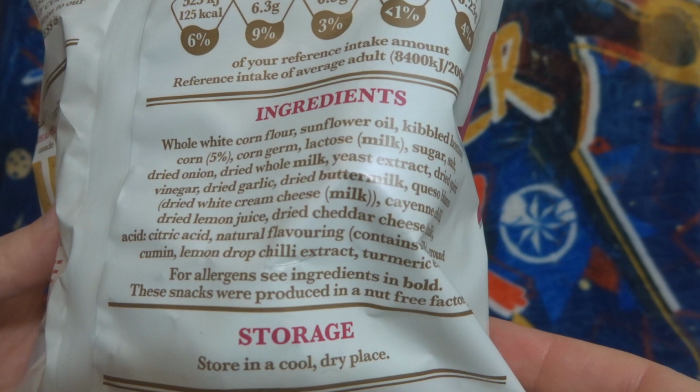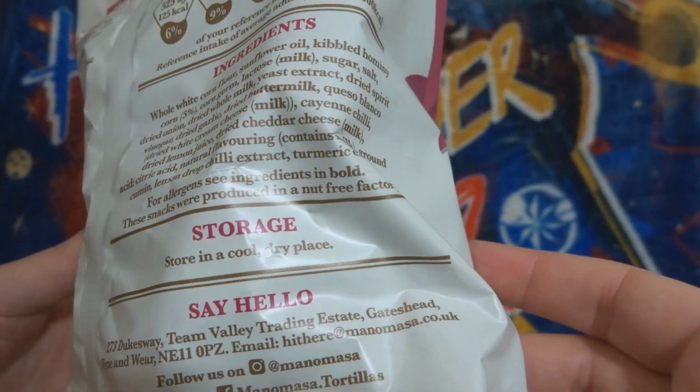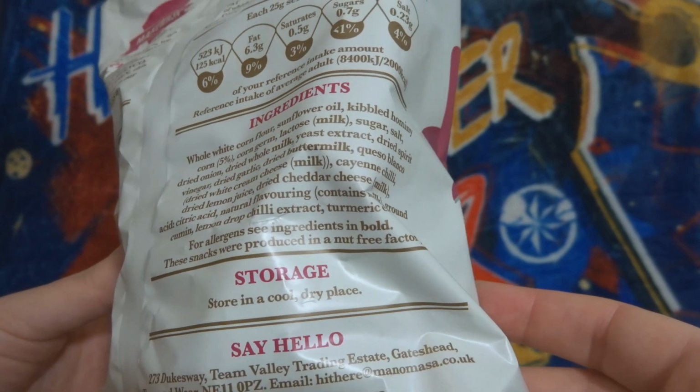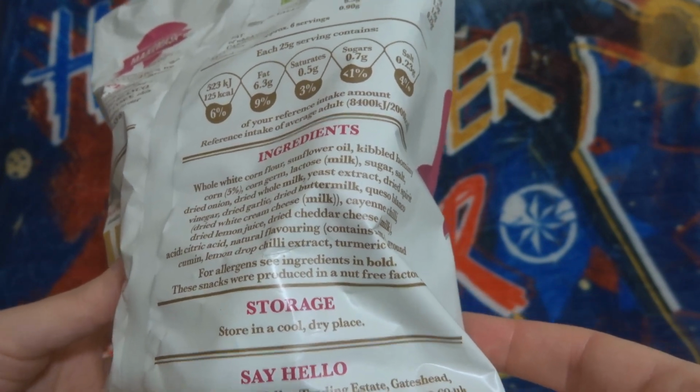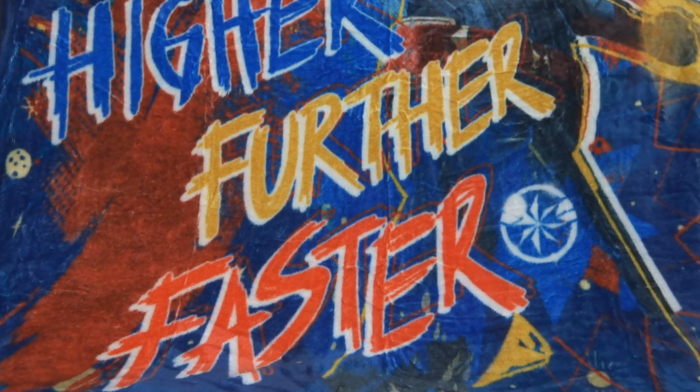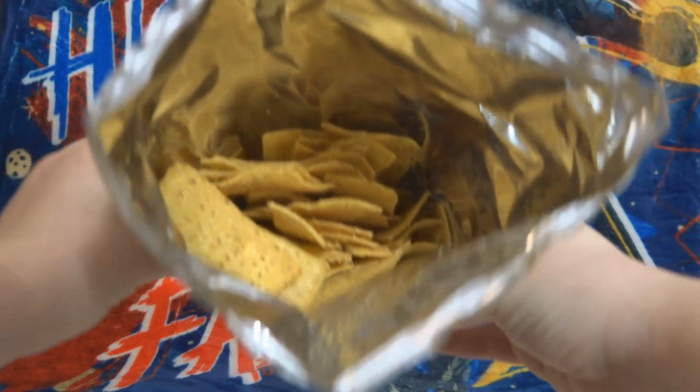But in the ingredients, we also have dried garlic. We've got some dried spirit vinegar, dried white cream cheese, cayenne. Oh, honestly, this sounds absolutely fantastic. Let's get it open. I can't wait. Here they are. Let's give them a smell.